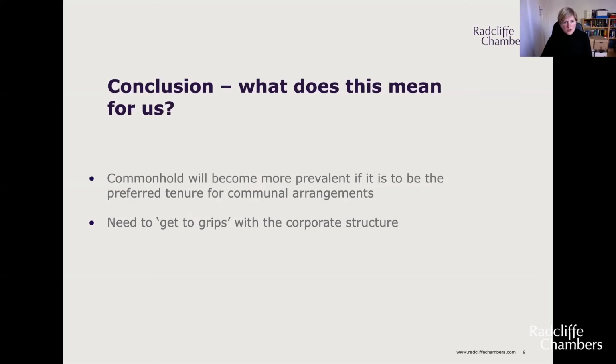So in conclusion, what does all of this actually really mean for us? It probably means two important things. If commonhold really is going to become more prevalent, and it really is going to be the preferred tenure for communal living arrangements, we're probably going to have to get to grips with it and how it works and some of the technicalities. The second thing that it really means for us as property lawyers, that we might not always be particularly comfortable with, is we're going to have to get to grips with corporate structures and how they work, because your commonhold association is just a company limited by guarantee. Okay, it's got special things about it, but at its core, it's a company.